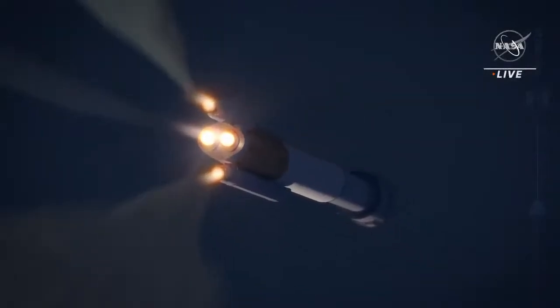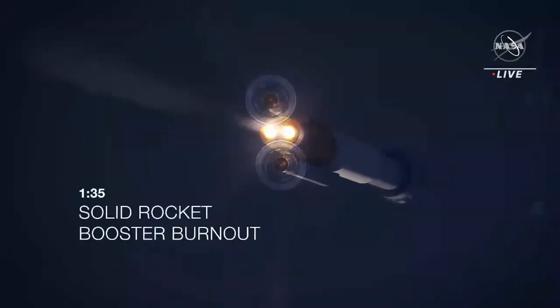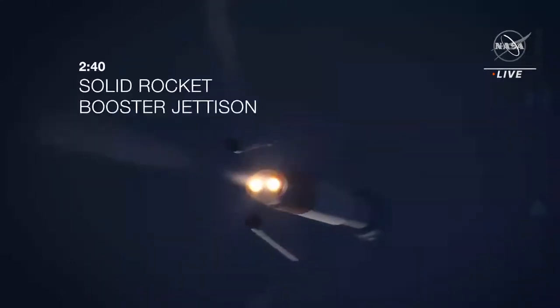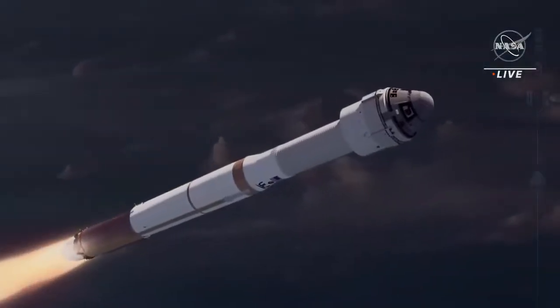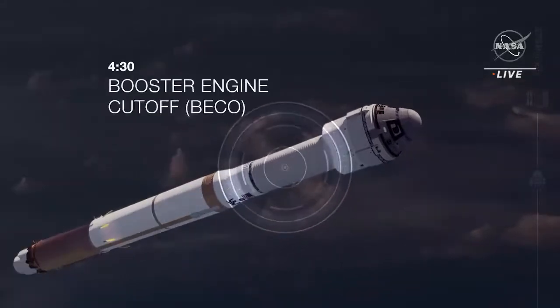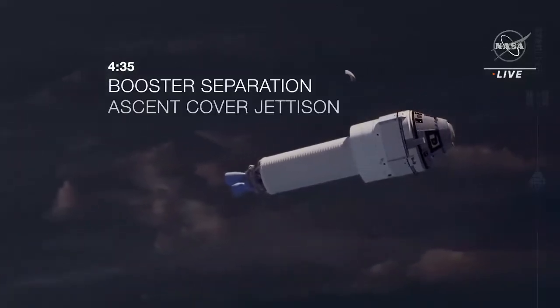Next, at about +1 minute 35 seconds, the two solid rocket boosters run out of fuel and burn out, and about a minute later they separate from the booster. The Atlas booster engine continues to burn for almost 2 more minutes. Then at approximately +4:30, booster engine cutoff, or BECO. About 5 seconds later, the booster separates, and so does the ascent cover on top of Starliner.